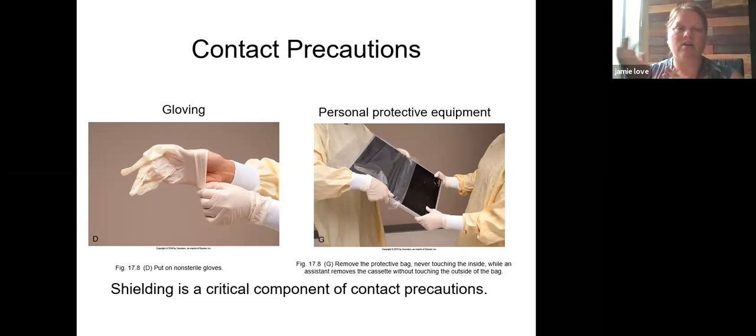Everything that you take off afterwards goes into that patient's room's garbage, so you're not spreading that infection outside. So you don't want to wear those gloves that you just used on that patient and go down the hallway pushing the portable and spreading that bacteria to the next patient.